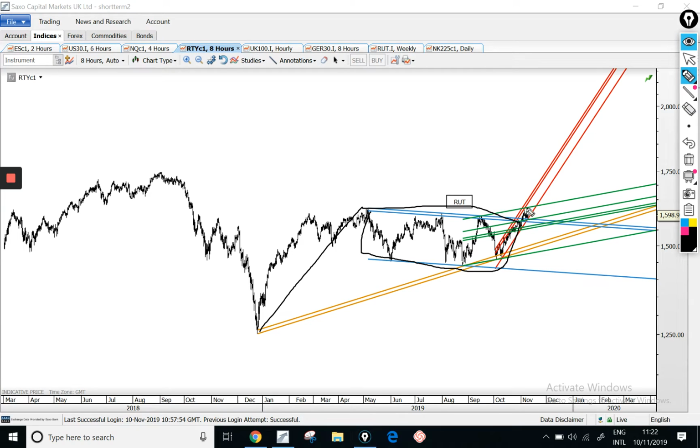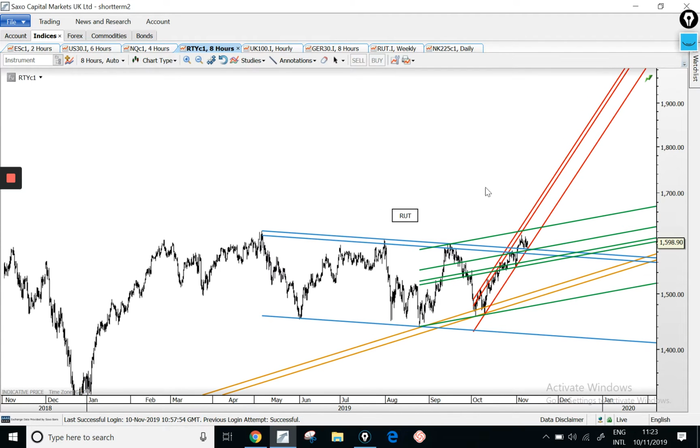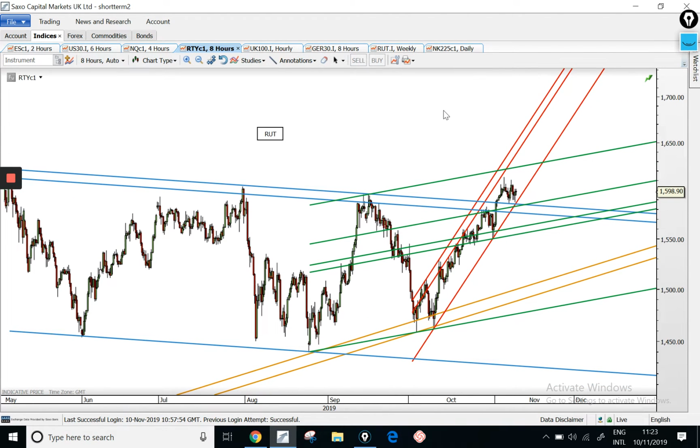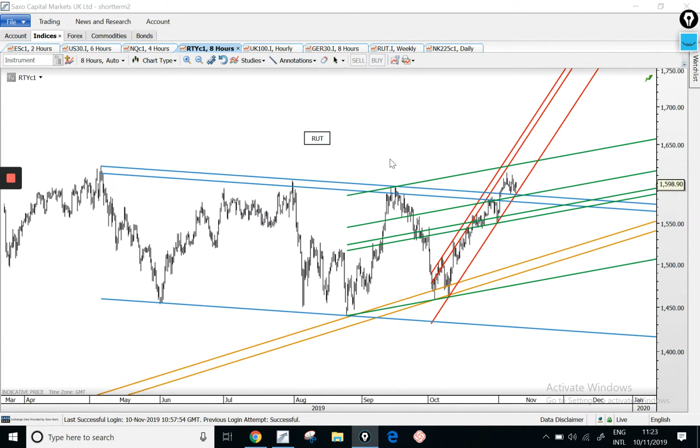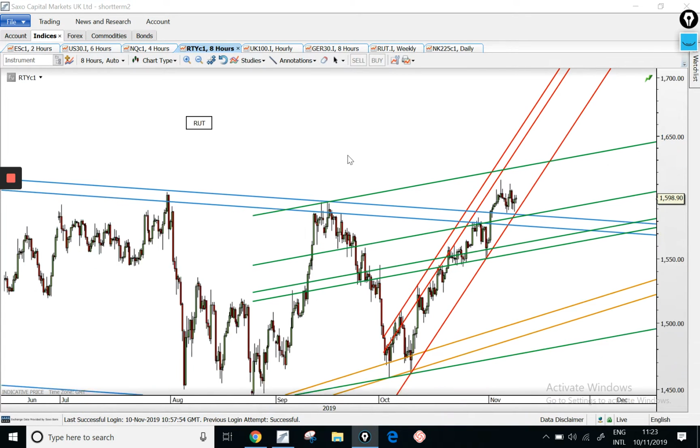So what we have is, if the flag doubles, so that's normally the target, then we should be looking at 1,750, and that can be only reached if we get to the green top band. So if we get to the green top band, maybe a small pullback and then push higher, that will be another bullish breakout, and the red channel is the one to watch. All right, the backtest on the blue channel happened last week. And I think that backtest will keep holding.